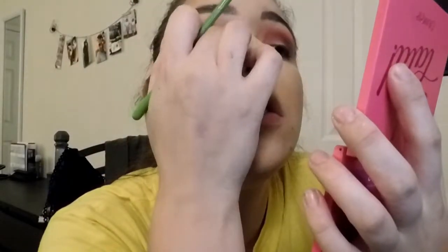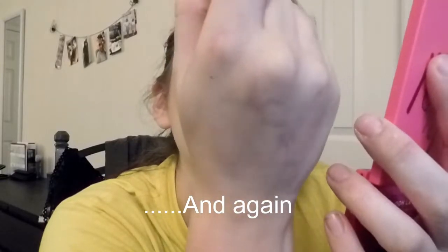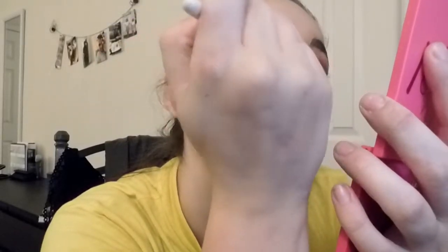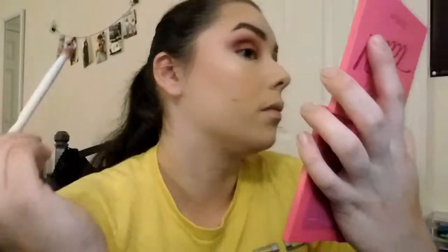So I'm just taking my finger and patting around the edges. This definitely dries quickly though. This is definitely something you need to work with fast. Maybe now that it's dry, it'll actually be easier to go back in with some other colors and diffuse those edges. Looks really pretty. So that blended not too bad.